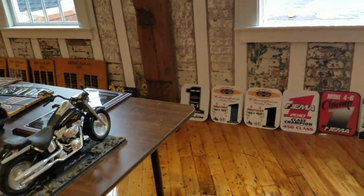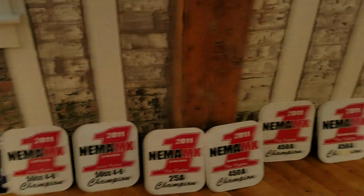These are all championship plaques. I don't know what I'm going to do with these. My family's won, I think, 26 New England championships.